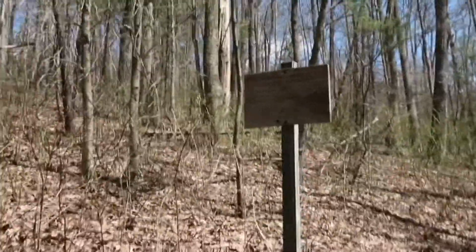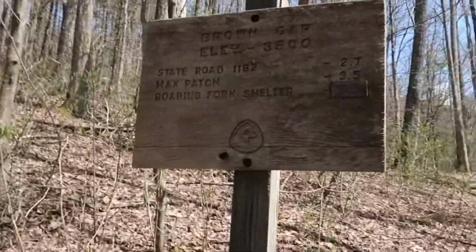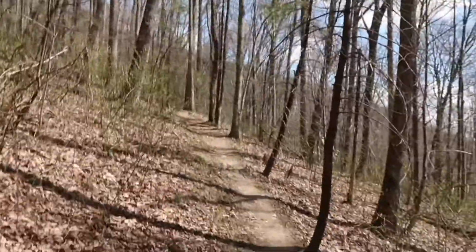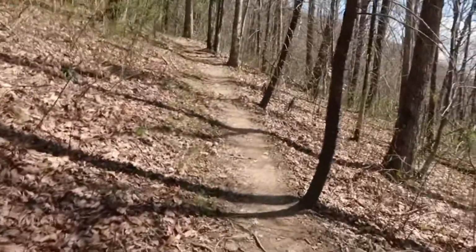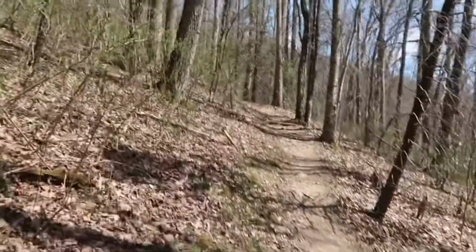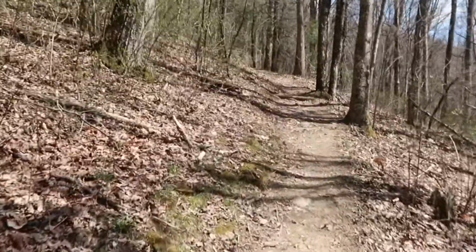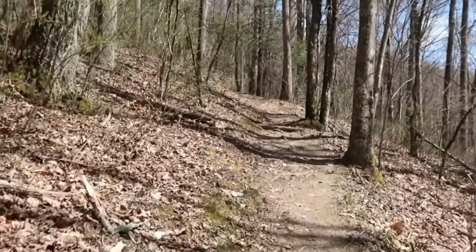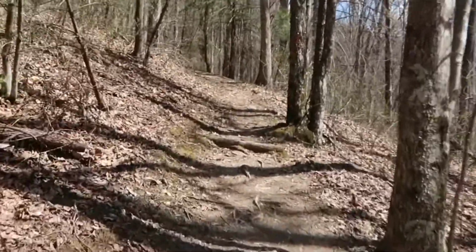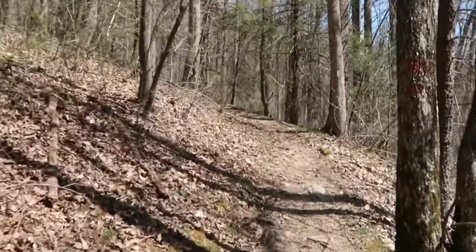All right, we are starting our climb. We're heading to Max Patch. So you see that there. I know there hasn't been a lot of footage today, but it's been a lot of climbing. Lots and lots of climbing. Not a whole lot of filming or sights to see, so hopefully we can get up there in time and get a good sunset and get all that captured. So let me get a move on and get on up the mountain.